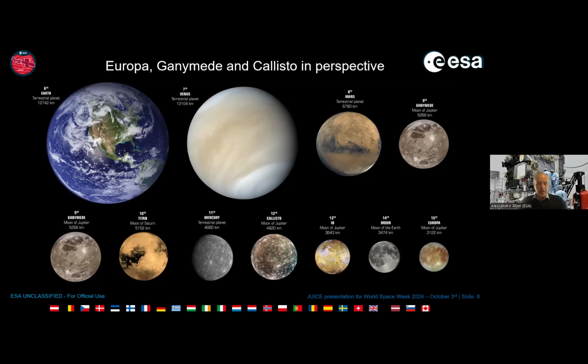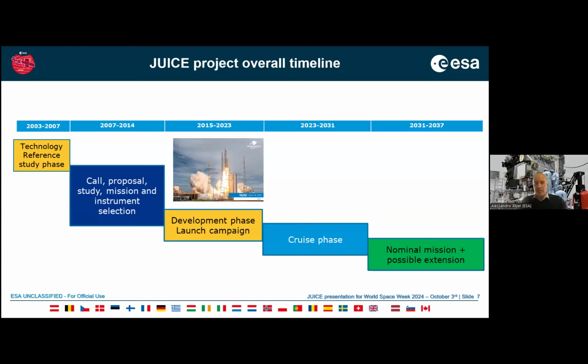So these oceans have already some key building blocks of life as we know it. It has a stable environment. It has a temperature that allows for liquid water. And what we are going to study is, does it have all the other building blocks that we need? And for this, we have the JUICE mission that is going to try to answer these questions.